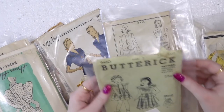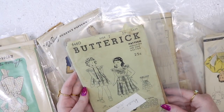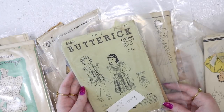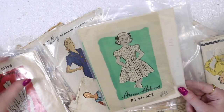Right on top here, we have a pattern that is marked as being from 1919, but I was gonna guess the 1930s, and this is in a size 7 for a child that is 7 years old, with a tiered ruffle skirt, and then ruffles around the neckline as well. This is an Anne Adams children's pattern. I didn't know they made children's patterns, but I guess that makes sense.